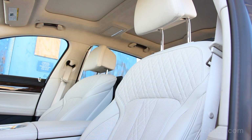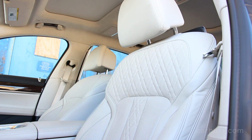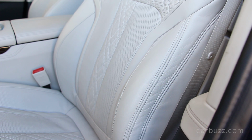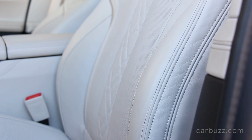But check out these front driver and passenger seats. Just by the way they move, it's in every direction possible. And no matter your height, you can find the perfect seating position, and of course there's a memory function as well.